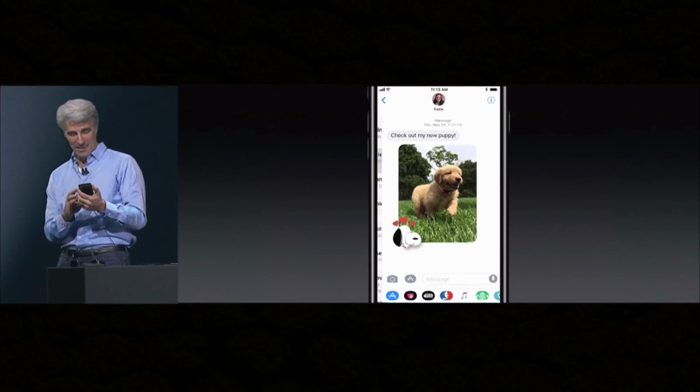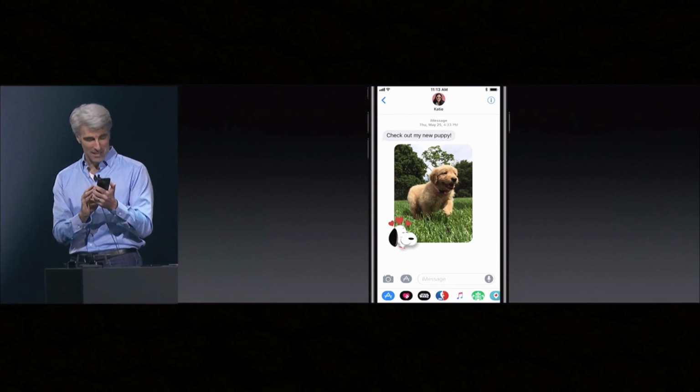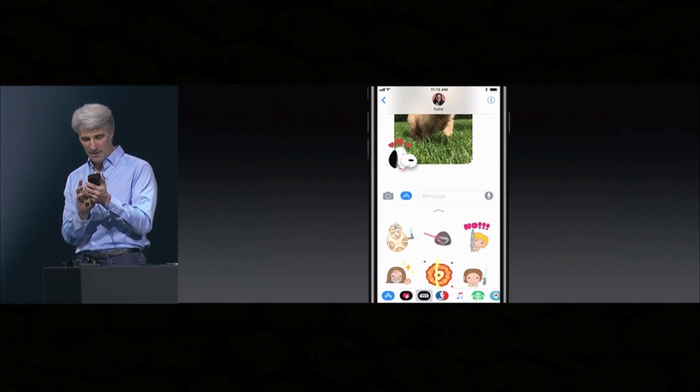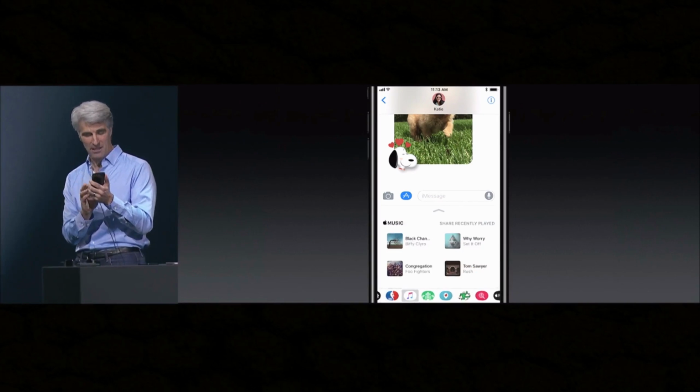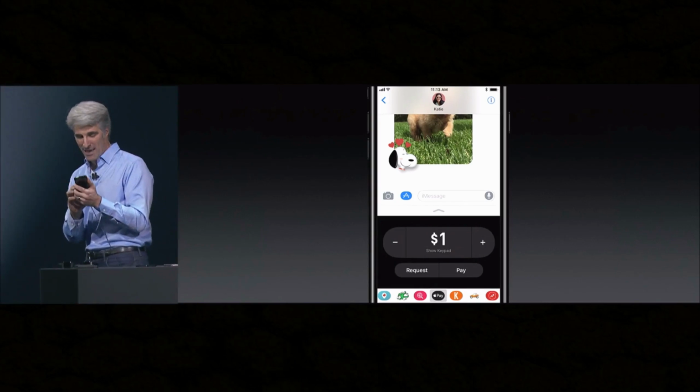Now, let's take a look at stickers, because you notice now, right on the bottom of the display, we have access to all my sticker packs. I can tap in on the bottom here to my Star Wars sticker pack, can tap and slide, say select music, and we now have Apple Pay right here as a Messages app.